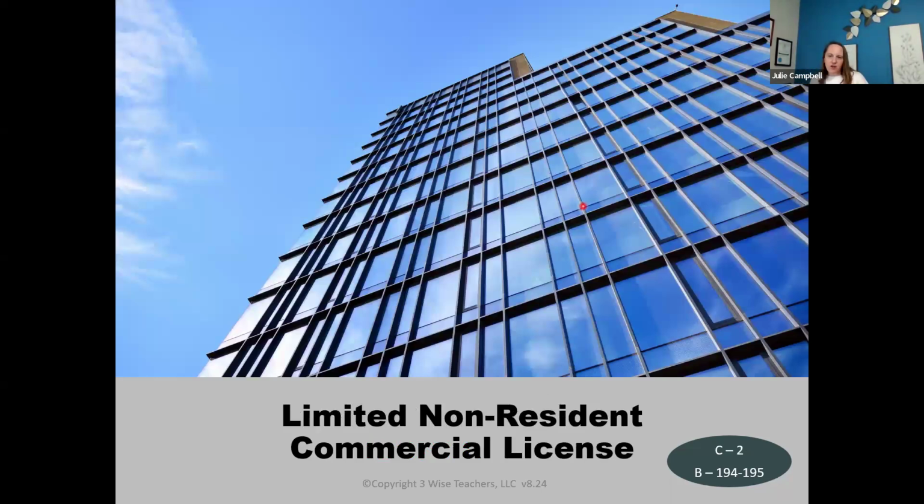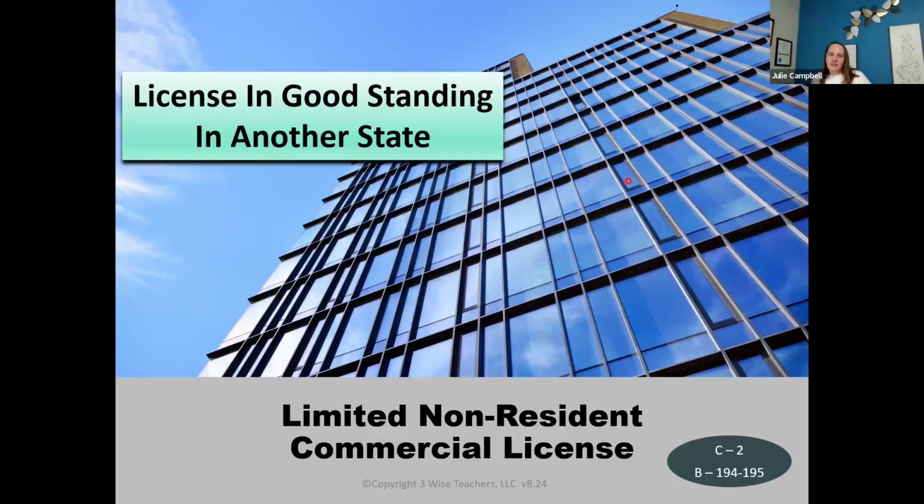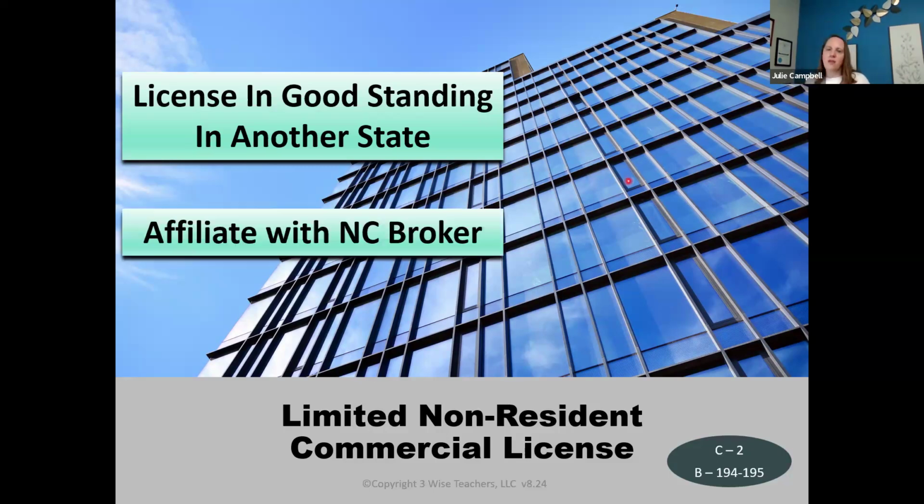That limited non-resident commercial broker is exactly how it sounds. You could have a broker from another state that comes into North Carolina to do a limited number of commercial transactions. This would be a separate license category, a separate license, and they'd have to go through the commission to get this permission. But that licensee has to have a license in good standing in another state. So it needs to be current or active or whatever their equivalent is in that other state.